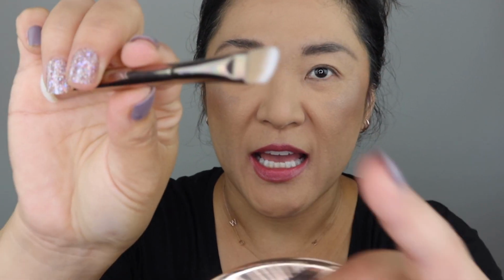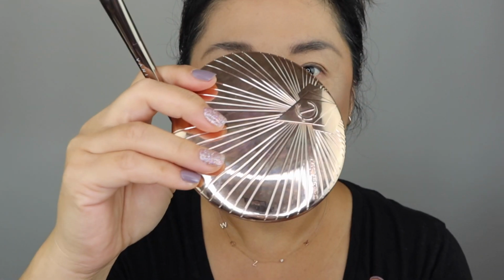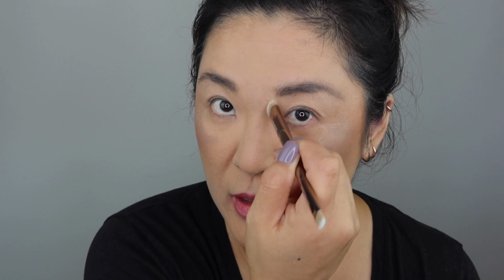So let's go ahead and try this brush out. It's got the blender side and the application side. I think this is too thin for my application, so I'm just going to use the blender side, and I'm going to go in with my Charlotte Tilbury bronzer, and let's try this out. I do have my face on, and I'll have all of the products. Ooh, I like this brush. It's nice and soft. Okay, I like this brush.